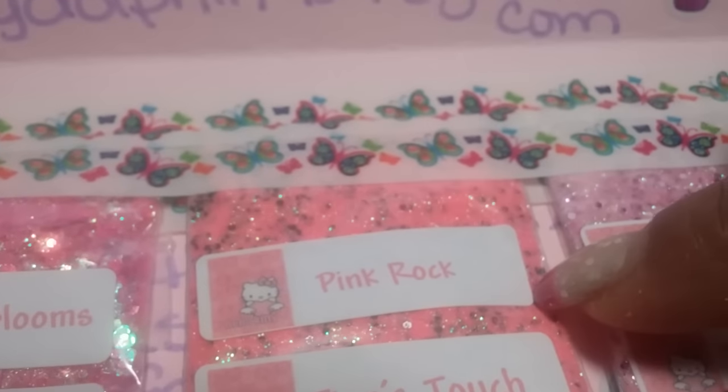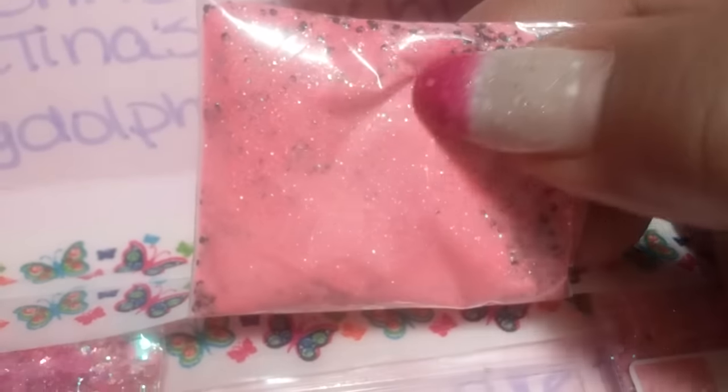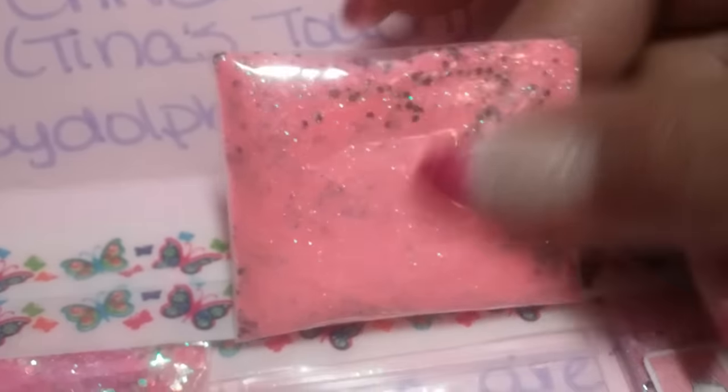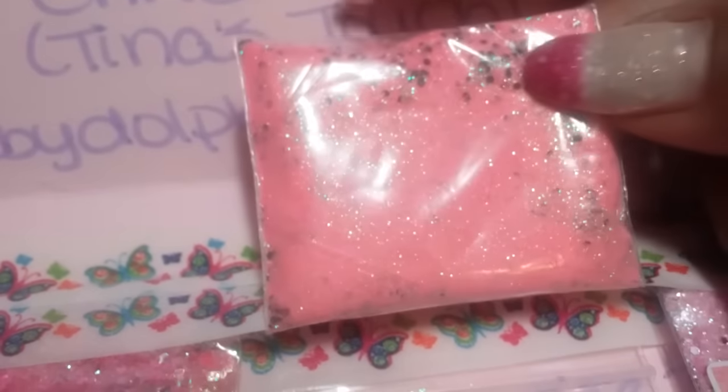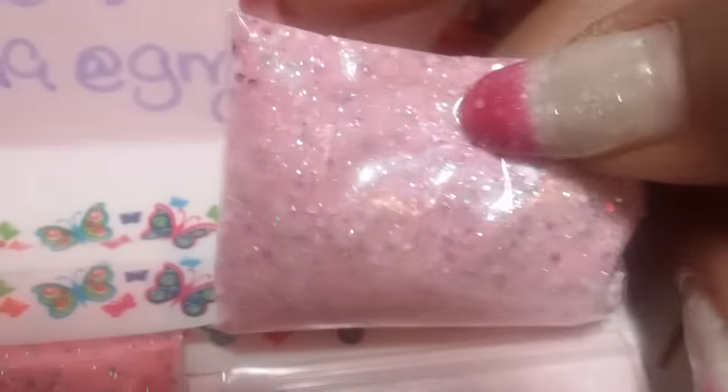Then she sent me, it's called Pink Rock. This is gorgeous. Oh my Lord. Look at this. And they're beautiful. I mean, these mixes are just gorgeous. And I love pink. Pink and purple and teal are my favorite colors. Always pink. Then the last mix. Oh no, there's two more mixes on top of this one. This one's called Diva in Pink. Look at that. Absolutely stunning. These are just gorgeous.